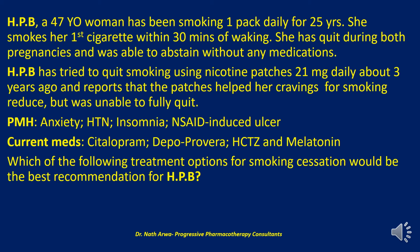She reports that the patches helped her cravings for smoking reduce, but she was unable to fully quit. She has a past medical history of anxiety, hypertension, insomnia, and because she took NSAIDs for too long to relieve her pain, ulcers ensued. She is currently on citalopram, Depo-Provera, hydrochlorothiazide, and she takes melatonin to ease her sleep. Which of the following treatment options for smoking cessation would be the best recommendation from you for HPB?